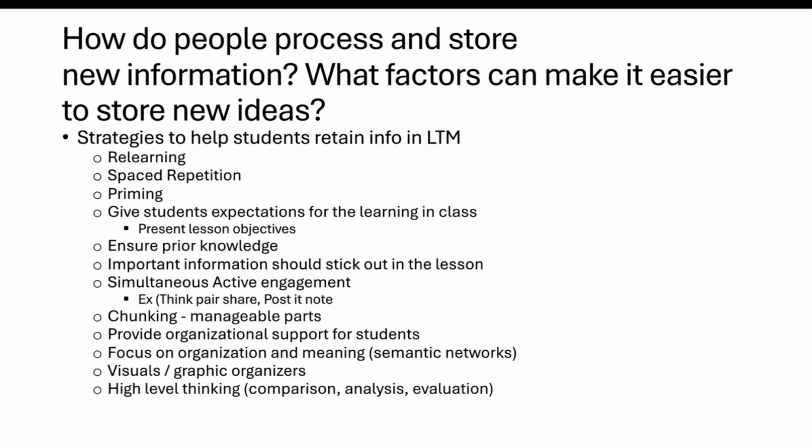Visuals and graphic organizers are also great to reduce the cognitive load on students, and for high-level thinking as opposed to low-level thinking. So you're doing high-level thinking skills like comparison, analysis, and evaluation so that you deeply understand the material and you're not just interacting with it on the surface level, like memorizing, repeating, reading it over and over again.